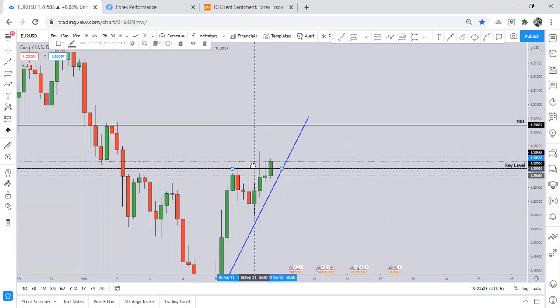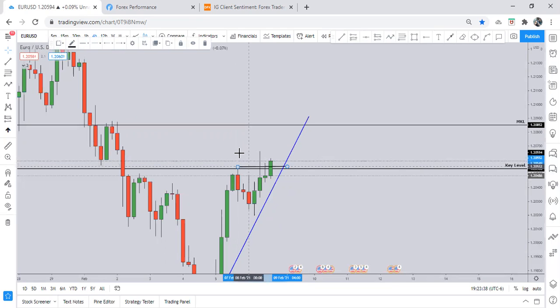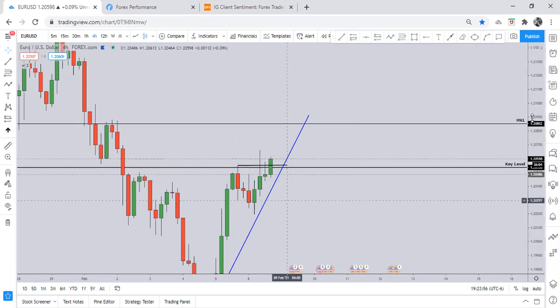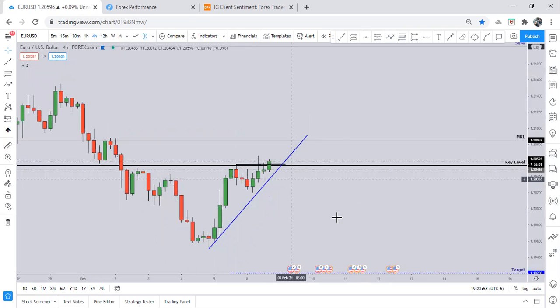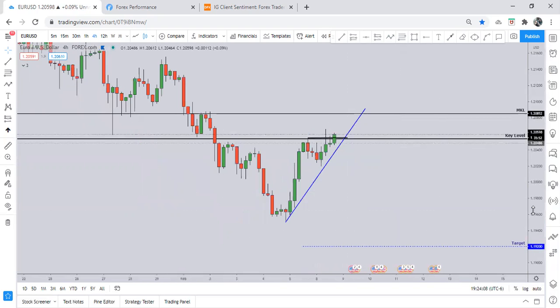Let's see. Like that. So if the next candle closes bullish and the following candle closes bearish, I'm gonna be looking for a retest and a sell to the downside. But I'm gonna wait for the next two candles. But that's all I'm looking for, a break of the trend line, and target is going to be 1.19200. That's it. Okay. Euro is a sell.